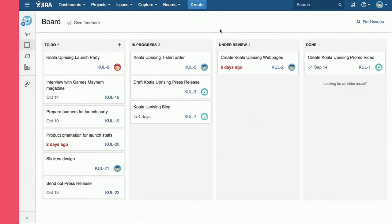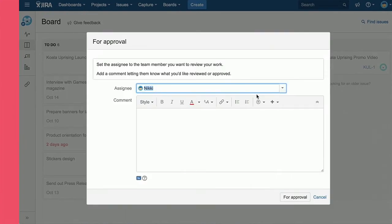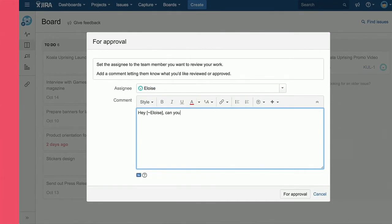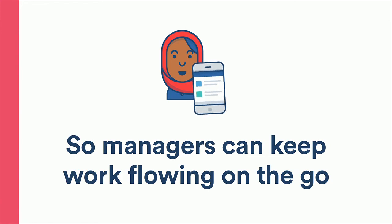So Nikki has something that's ready for review. He drags it into the under review column, and our handy screen pops up. Then he just follows the prompts to assign it to his manager, in this case Eloise, and adds in some extra context if needed. He could be new to the team, he might have been hired 2 weeks ago, and he can quite easily pick up on their processes. Now, Eloise can view, review, respond, and push this work straight forward from her phone if she'd like.